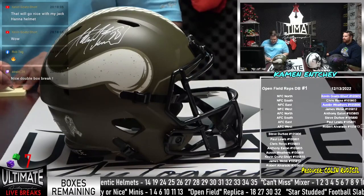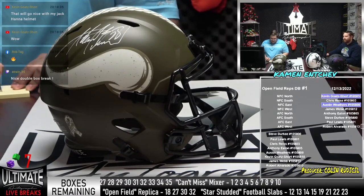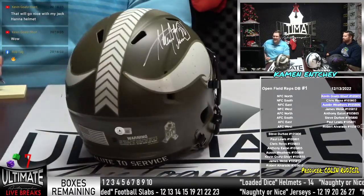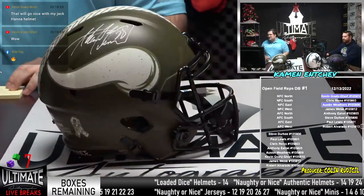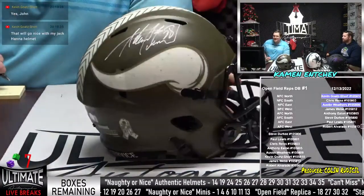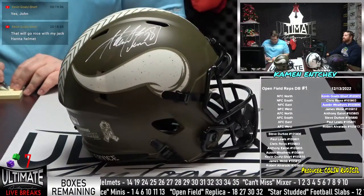That's such a nice hit. I love these Salute the Service helmets. I do not get sick of them. A lot of support for our troops, and I kind of like the look of it. It's different. I love the American flag. It's just such a cool helmet for sure, Adrian Peterson. I know he's got a busy autograph. You really can't necessarily read it, but I like that it's busy. I'm a fan of busy. Adrian Peterson, he himself was a busy man out there on the field.